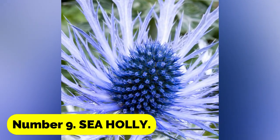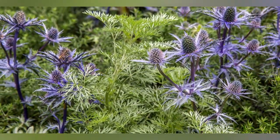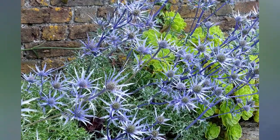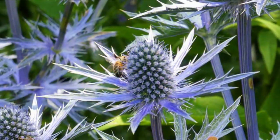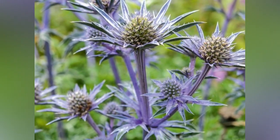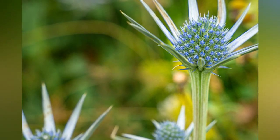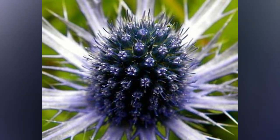Number 9. Sea holly. These magnificent plants, commonly referred to as eryngium, are among the most strikingly unique perennials. They are hardy, drought-tolerant plants that flourish anywhere but are most suited for seaside areas. They draw pollinators, and their unique flower heads are attractive enough to be kept through the winter for decorating.